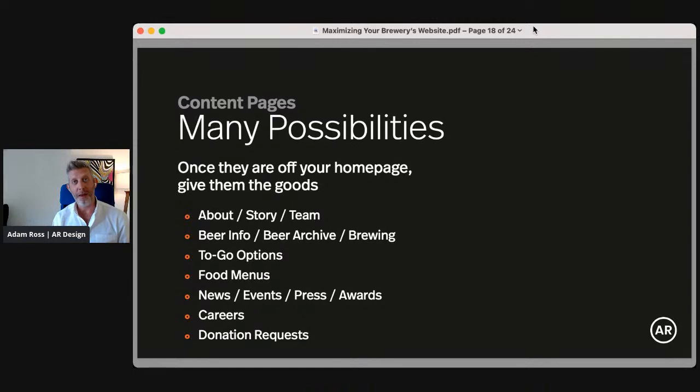Careers. I think a lot of breweries are looking for good staff. You might not be hiring immediately, but I always think it's good to have the careers page, because you never know when you're going to come across that perfect person. So have a form, have some information for people about who you might be hiring at the time, and allow people to submit their contact info to you.